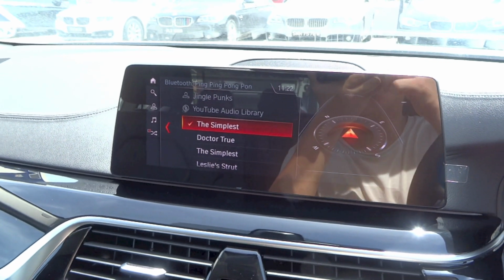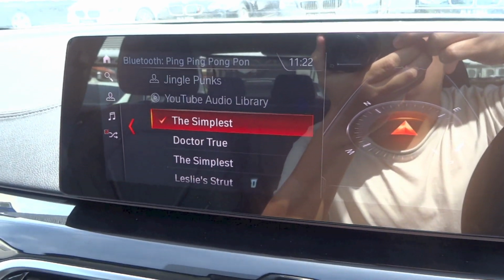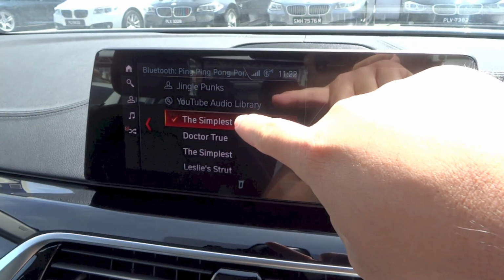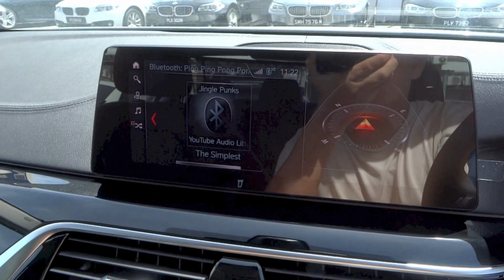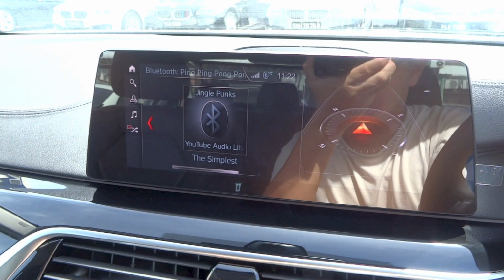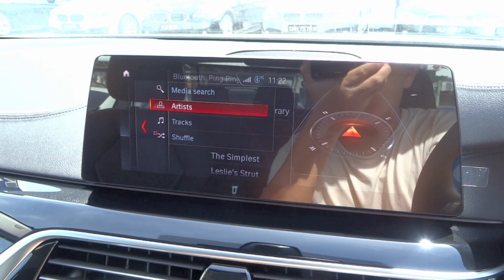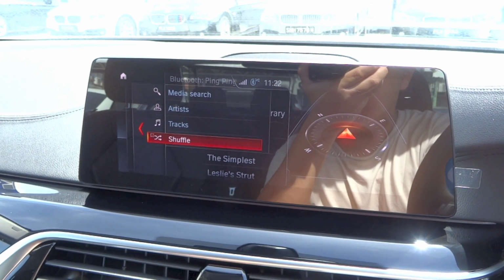Since Bluetooth audio is playing at the moment, right here, we have the current song playing information, artist, album, title, and list of songs. To the left, you can search, look at artists, tracks, and activate shuffle.